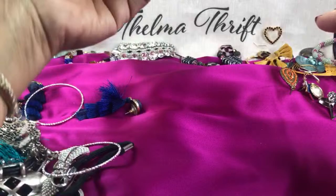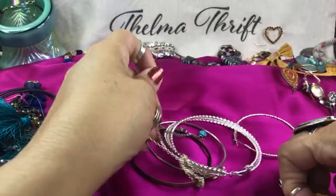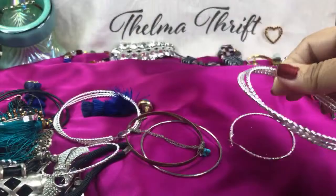Okay, then we have some silver hoops and hoops or bangles. Let's see what's in here. We did get these matched, so that's good. Those are cute. Oh, good, good. That's what I thought. Last time I used, I think it was a purple velvet one or blue, and I really liked the way that looked with the background, but I haven't been able to find that piece. I don't know where I left that beautiful cloth.